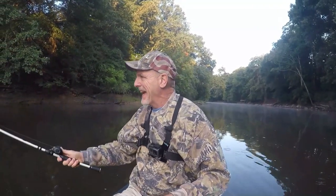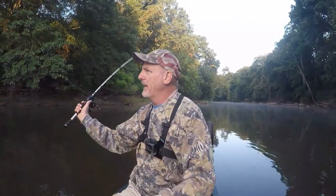Probably gonna float down at least a mile, if not 2 miles, and then I'm gonna paddle back. This current's not that swift in the spring. In the spring, you couldn't do that, good paddling. The current's just too swift. But right now, the river's low, so I can paddle back easy. Really clear. It's a nice chain pickerel in here too. A lot of nice fish in this river.